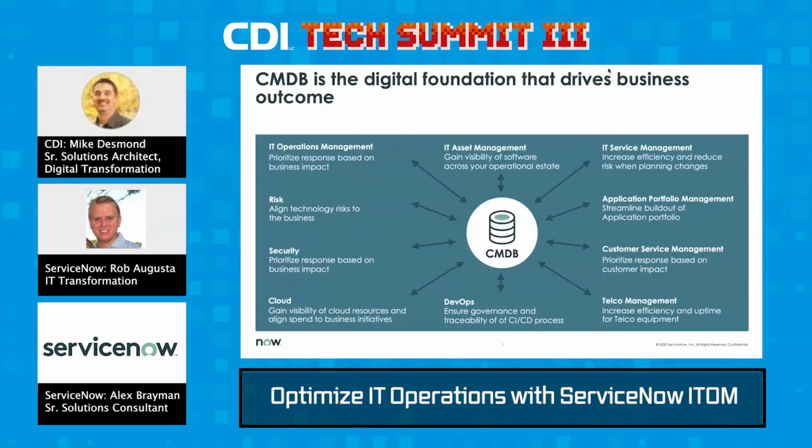Thanks, Mike. Before we hand it over to Alex to take you through the experience, I just want to highlight this slide. We believe between CDI and ServiceNow that the CMDB is the digital foundation that drives business outcomes. As you can see, there are a number of different outcomes that we can tackle and work with you and your teams on, whether that be within IT service management around increasing efficiency and reducing risk when planning changes, or around IT asset management, and gaining visibility of your software and your hardware across your operational estate. Today's session is going to be focused on IT operations management and how we're going to prioritize, and help you respond, based on the business impact. Looking forward to it. Alex, please take it away.